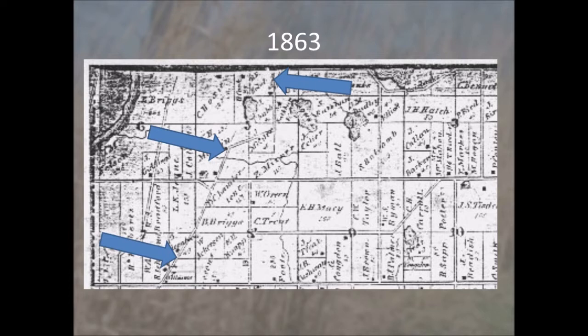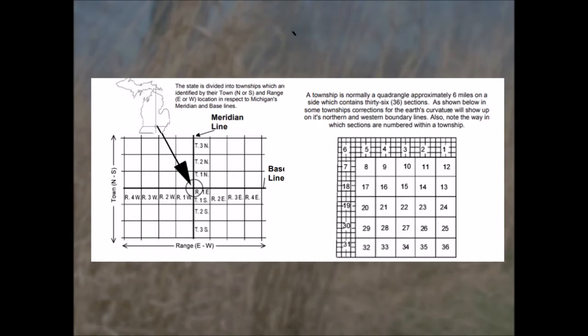This is an early map of the northern tier of Grand Rapids Township. Unfortunately, you can't see much detail. The image is not very clear. I can't see it either, so we'll do the best we can here. You'll need to trust me. The arrows are pointing to Plainfield Avenue. Let's see if we can make a bit more sense of this checkerboard of lines.